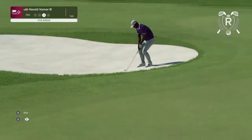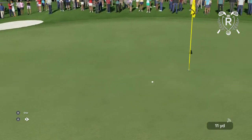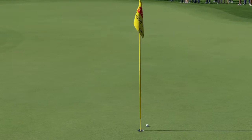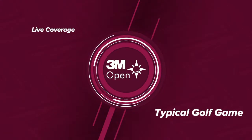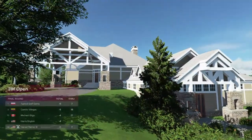All right, facing a little up and down here to save the par. So after that effort, let's take a look at the leaderboard. Our current leader is enjoying a 1-shot lead.